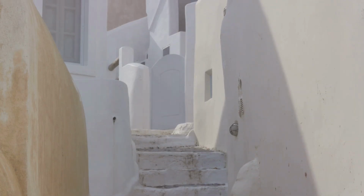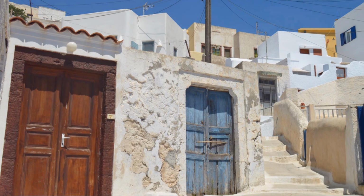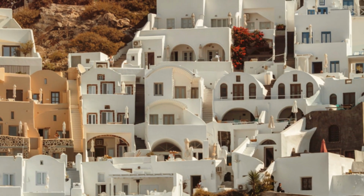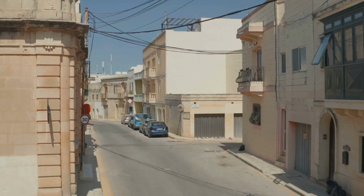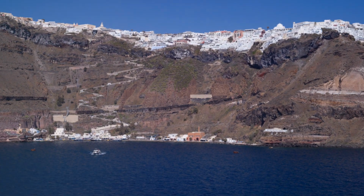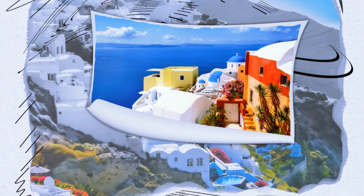As you wander through the narrow, winding streets of Pyrgos, you'll feel like you've stepped back in time. Traditional whitewashed houses with colorful doors and shutters line the lanes, adorned with bougainvillea and fragrant jasmine. It's the kind of place that makes you want to slow down, savor the moment, and maybe even break out your inner photographer. And speaking of slowing down, Pyrgos is known for its laid-back vibe. You won't find any big crowds or tourist traps here. Instead, you'll find friendly locals, traditional tavernas serving up homemade Greek specialties, and a sense of peace and tranquility that's hard to find in the more popular tourist spots.